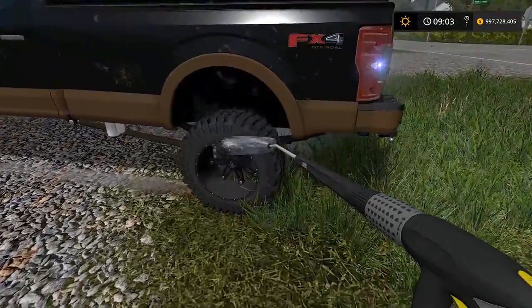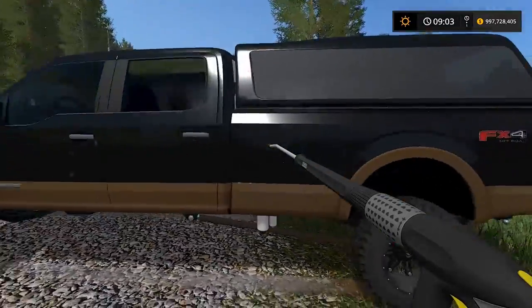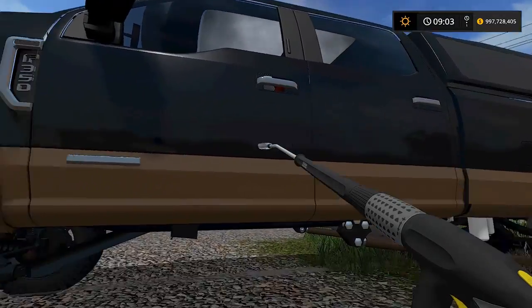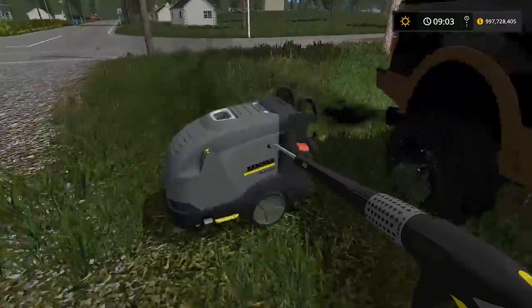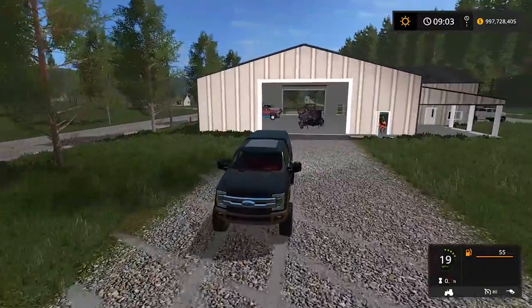There we go. Get under here a little bit. Nice. There we go. She's pretty much clean. Get the door a little more over here. Come on. Get that little spot. There we go. Okay. She is clean. Oh, man. Okay. We'll have to hook up to the trailer later, but for now, I'm just going to park it right next to the trailer.